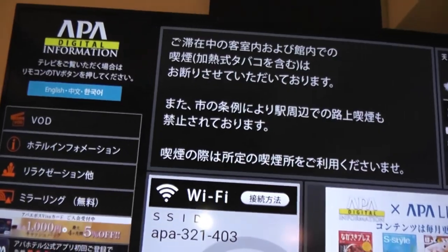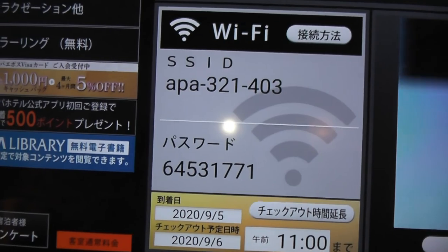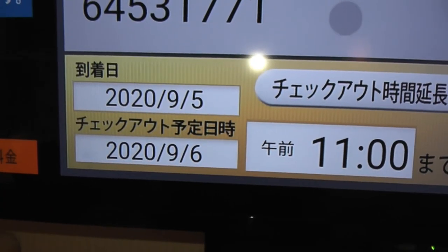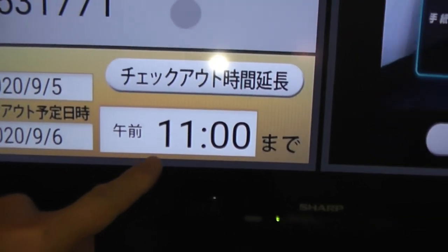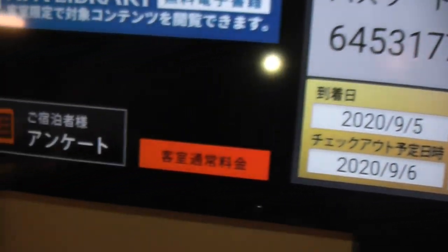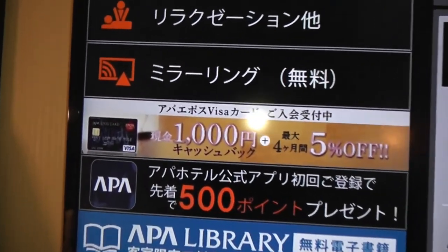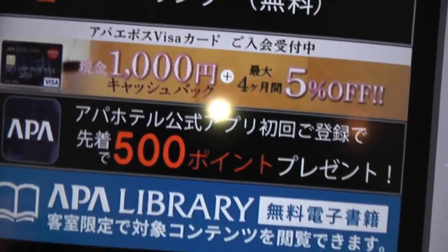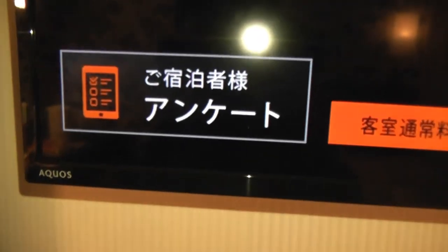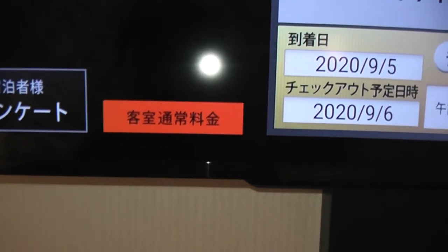I love their TV. It has so much information. The weather, free Wi-Fi information for this particular room. This is when I checked in and this is when I check out. They have your check-in and check-out information. And check-out time is 11 a.m. You can apply for their credit card. I don't need that. This is a questionnaire. No thanks. This orange button is your billing information. I'll click that.